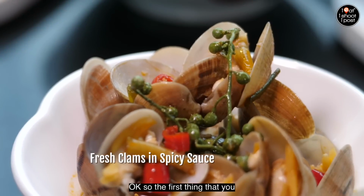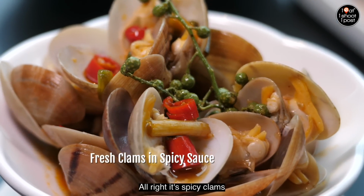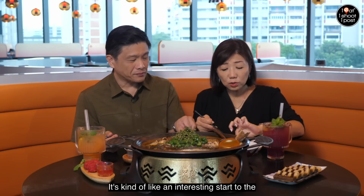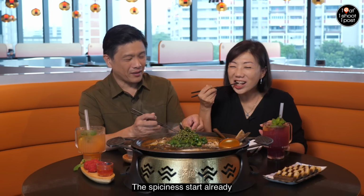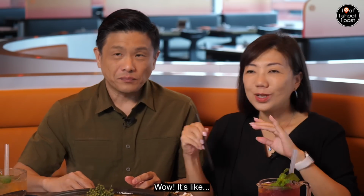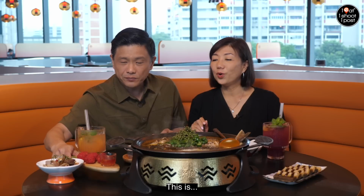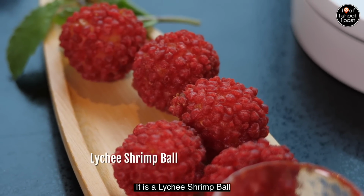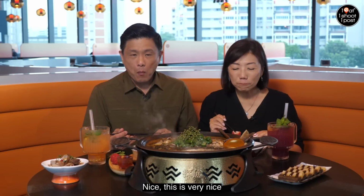Okay, so the first thing that you might want to try here is this cold dish, all right? It's a spicy clams. It's kind of like an interesting start to the... Oh! The spiciness already started. Wow, it's like, let's get going, man, with the spicy sauce. This looks so cute. Like lychee, right? It is a lychee shrimp ball. When you bite into it, it really looks like lychee. Nice, it's very nice.